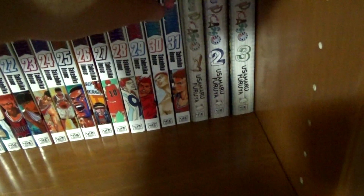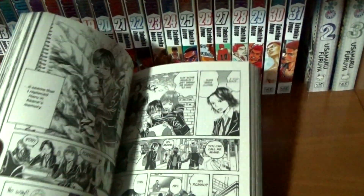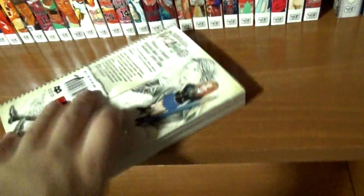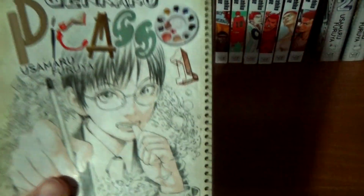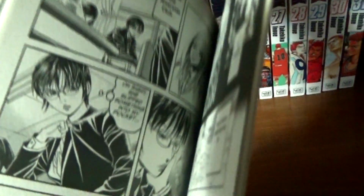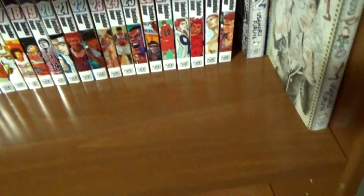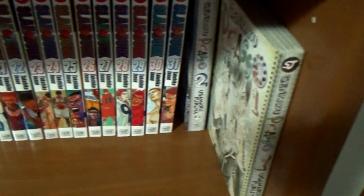And then over here we have Concocted Picasso, by the same person who did No Longer Human. It's an interesting series. See the art in here. I don't know, the art, in my opinion, is a little off-putting, especially here. Well, actually, I can show you the cover. This guy's face, he's supposed to be a guy, but in many cases he kind of looks like a girl. Like, there's an example. His lips just kind of make him look weird. But this is a series that I wanted to check out, mainly because it's done by the same guy who did No Longer Human. So again, Concocted Picasso 1-3, and that is a complete series.